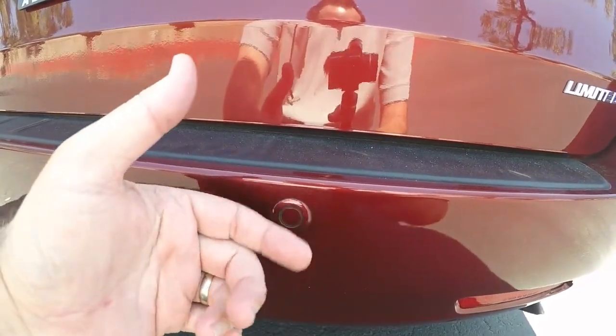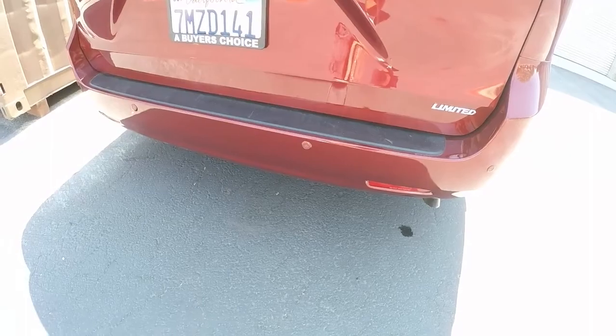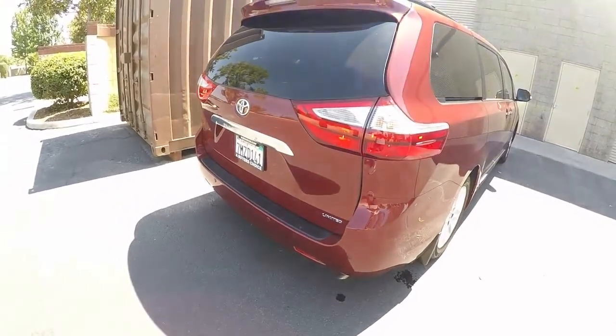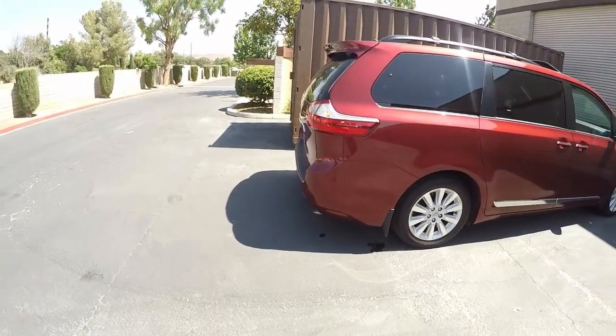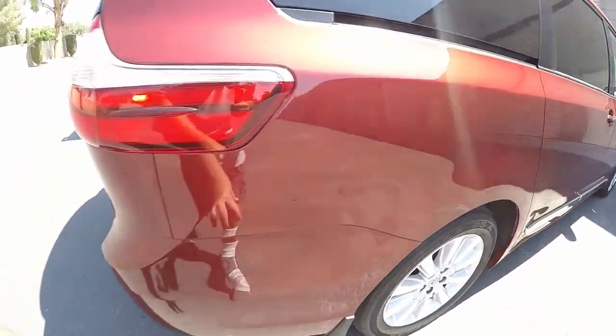Of course, the Sienna Limited has sonar sensors front and back. So when you're close to an object, it'll go beep, beep, beep before you hit it. And it'll tell you which sensors are detecting if you're close to an object. But that's not what we're talking about here. We're talking about blind spot monitor and radar cross traffic alert. So you have hidden behind the bumper an actual radar.